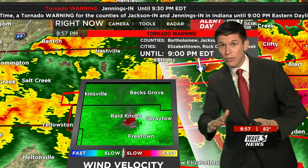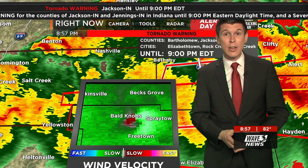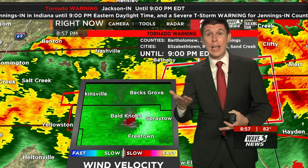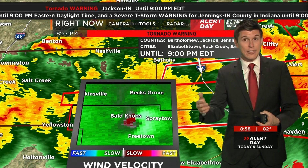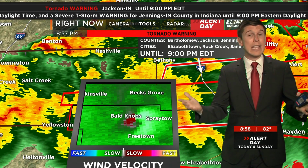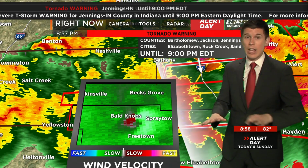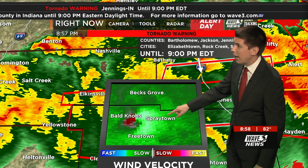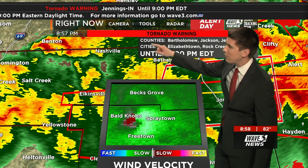Even though we saw some of a down tick a few minutes ago, things have upticked again, and that happens. These cells cycle. They cycle off and on with rotation, and sometimes they can cycle with a funnel cloud or even a tornado. So at any second, a tornado can form, and you need to be in your safe place ready for that. Bald Knobs, Spraytown, make sure you're in your safe place right now.